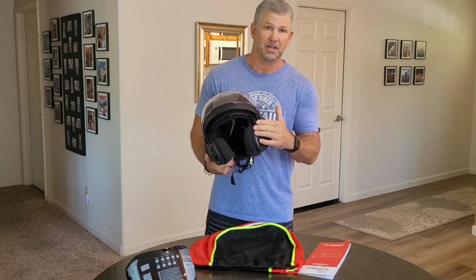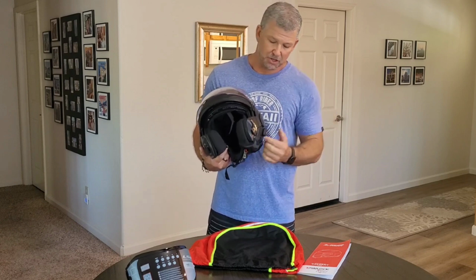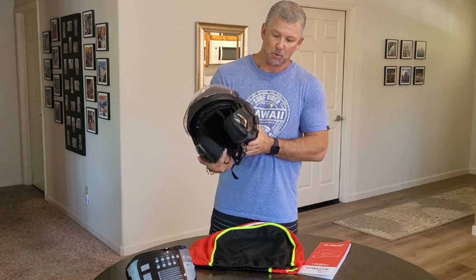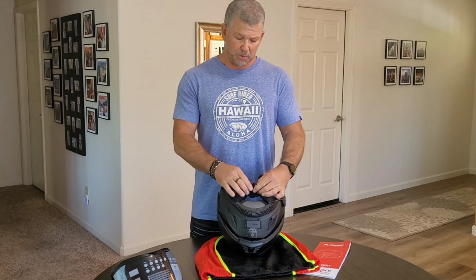I have worn this with sunglasses, and it depends on your glasses, it's fine. Some of the ones I have do tend to hurt my ear because they're a little thicker, but it works with glasses or without. Another feature that was important to me was a quick release clamp.